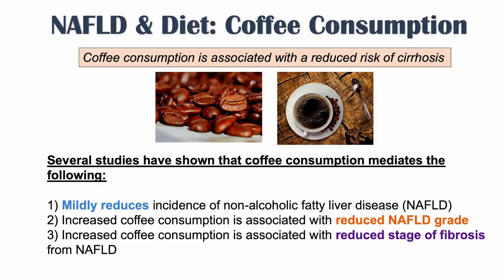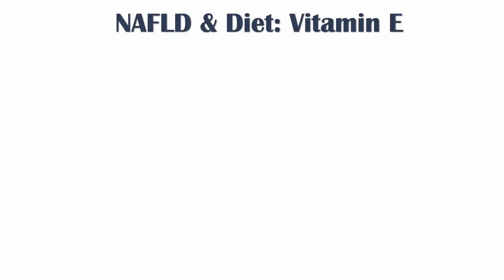So all of these are very important. It reduces the incidence of NAFLD, but also if a patient does already have NAFLD, it may protect from the progression of non-alcoholic fatty liver disease. And these beneficial outcomes seem to occur in a dose-dependent manner. So it's recommended that at least 3 cups of coffee per day is consumed to actually improve outcomes with regards to non-alcoholic fatty liver disease. So the next dietary selection or supplement we're going to talk about is vitamin E.